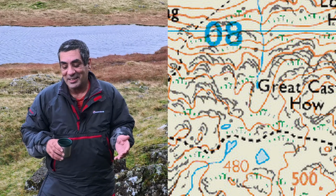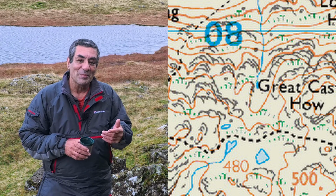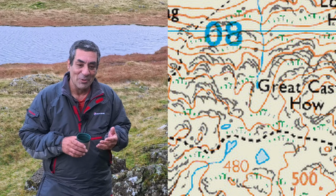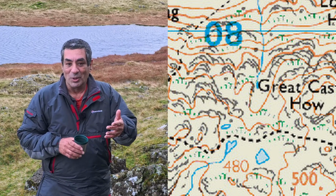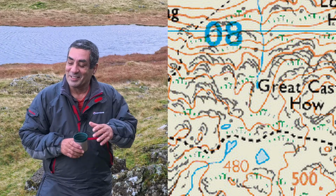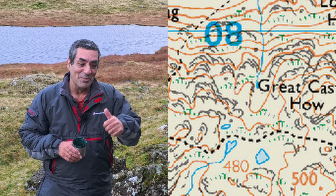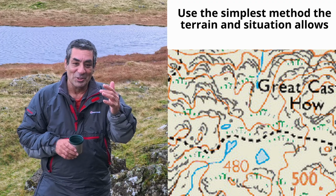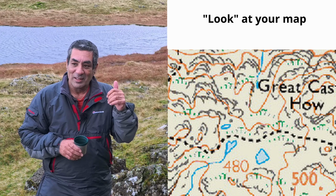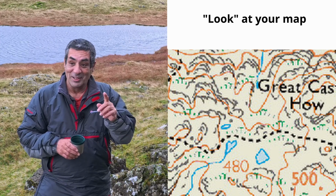There are much larger tarns just a short distance from here. There's Stickle Tarn in that direction, Codale Tarn in that direction, and Easedale Tarn over there. But I prefer these smaller ones in the more remote areas. Anyway, that's 10 tips which, if you use them, should start you along the way to being able to safely navigate around the hills in most areas of the world. I'm trying to remember what they all were. It's a long video this. Let's think. Use the simplest method that the terrain and the situation allows. Always know where you are. Look at your map. Don't glance.